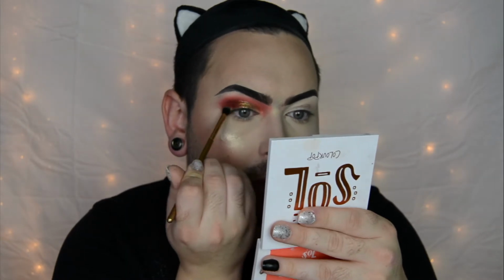And taking a flat brush, we're going to deepen the outer corner as well as go over the edge of the cut crease and make everything beautiful and seamless. And then taking a smaller little brush like this and going over the edge of the cut crease.